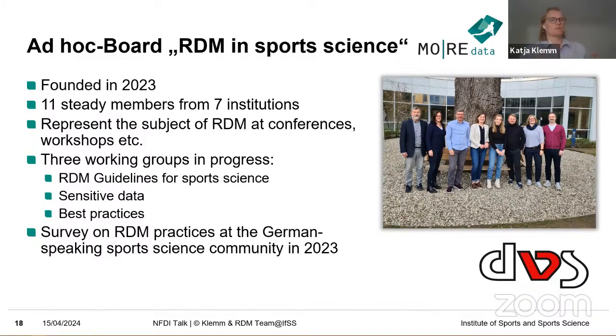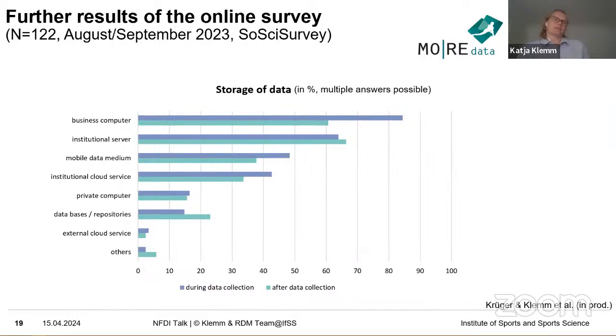So just one example of a result for you is we asked the sports scientists how they store their data. They could answer multiple, so there are multiple answers possible. We asked them during their data collection and after their data collection. And with this slide, I don't want to show sports scientists, they have really no idea about RDM, or they're really bad at it. I don't want to do this because I think we're really working on this, and every scientist does his best or her best.